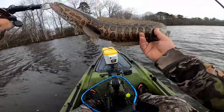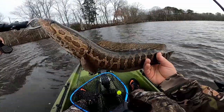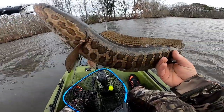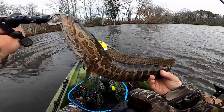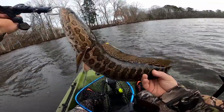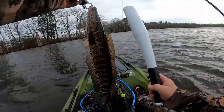Everybody, there's snakehead number two, middle of January, catching snakeheads down here at Blackwater. Middle of January, can't catch them from your couch. Everybody, you got to get out here. It's cold, it's windy. I mean, it's not as cold as it should be in January, but you can see how windy it is. Get off your couch, get down here and catch these snakes. I'm Batman.